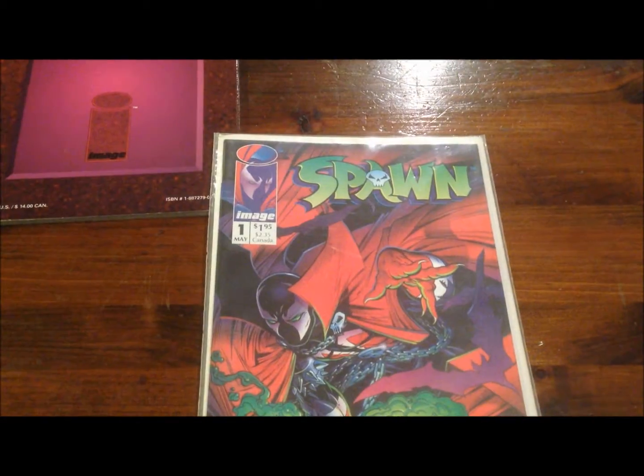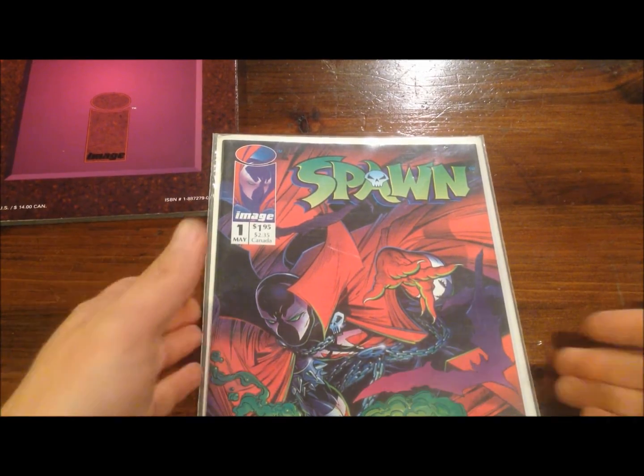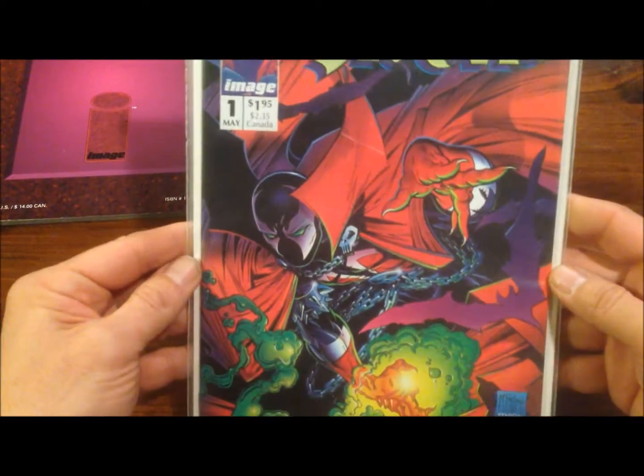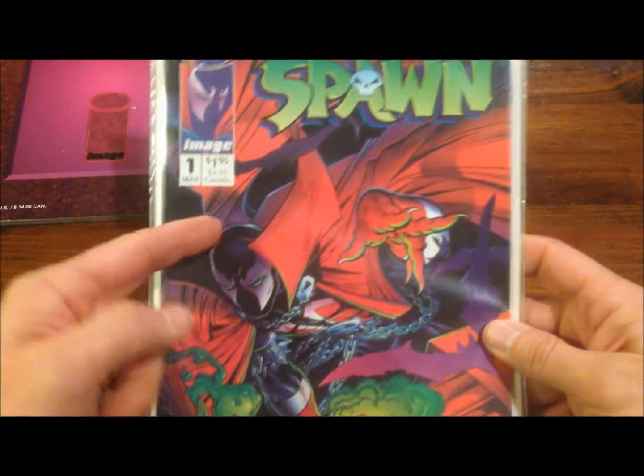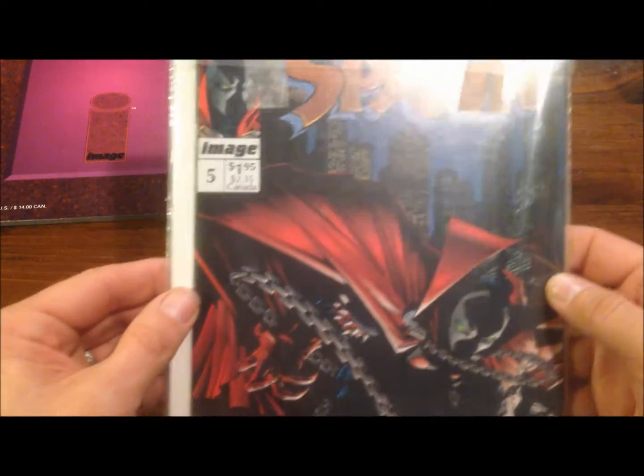Spawn. I really like the Spawn comics. I really like the artwork. I really like what Todd McFarlane did. I was really into this when this first came out. So I have issue 1 of Spawn. Not sure if it's even worth anything. And then you'll notice that it goes to issue 5.